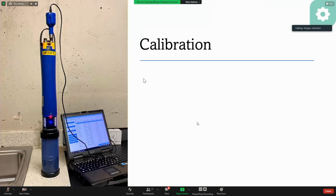Calibration is this idea that over time, the sensor can become a little bit inaccurate. Essentially, it becomes a little tired and the measurements are wrong. So what we do is we put it in a standard. So for example, maybe we'll put it in water where we know the measurement it should be reading is 0.